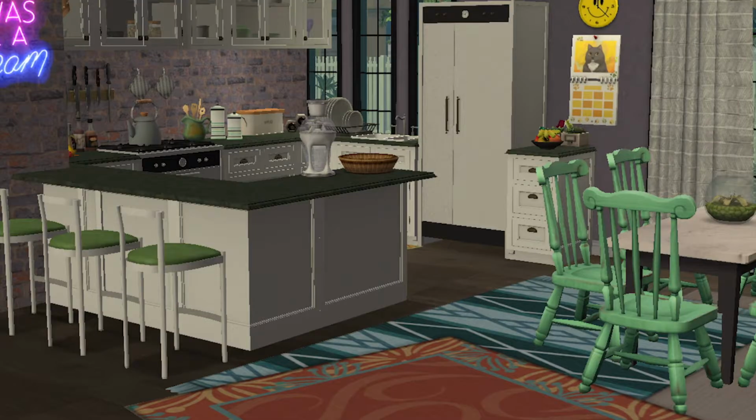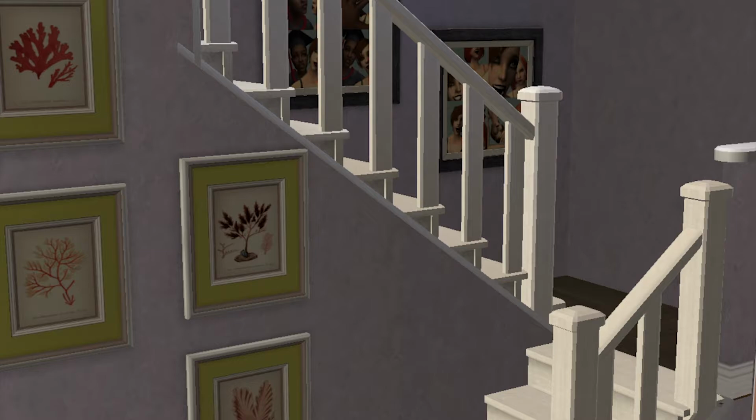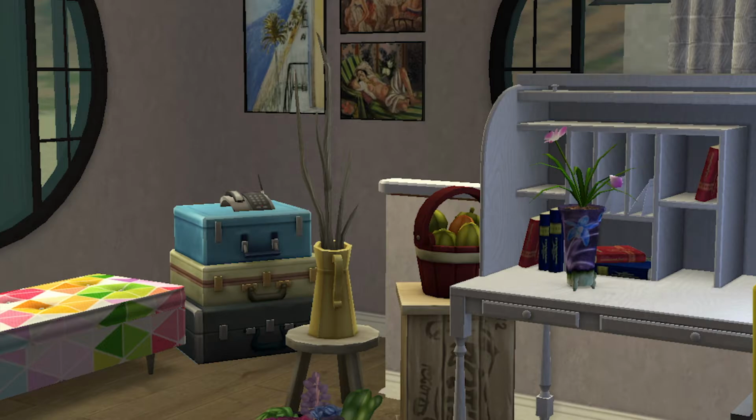And we go to the kitchen now. I think I have another angle on the kitchen. Yes? Oh God, I love this kitchen. So much clutter. We go back to the entryway. I put some family pictures going up the stairs. And then we have the office nook. I love saying nook.